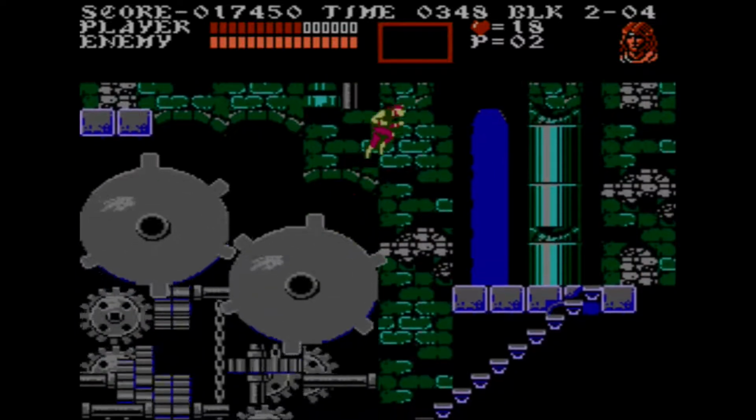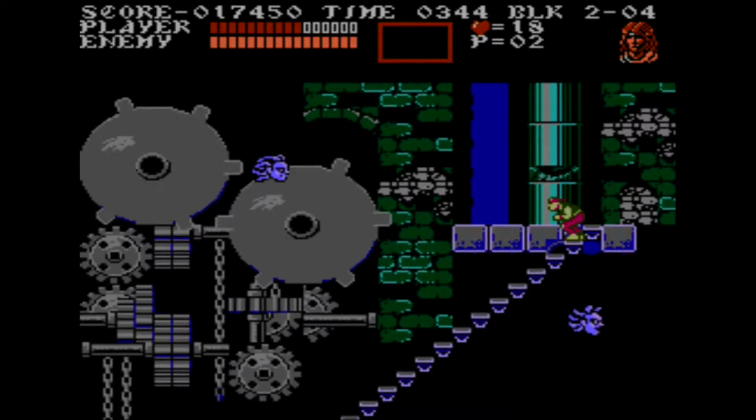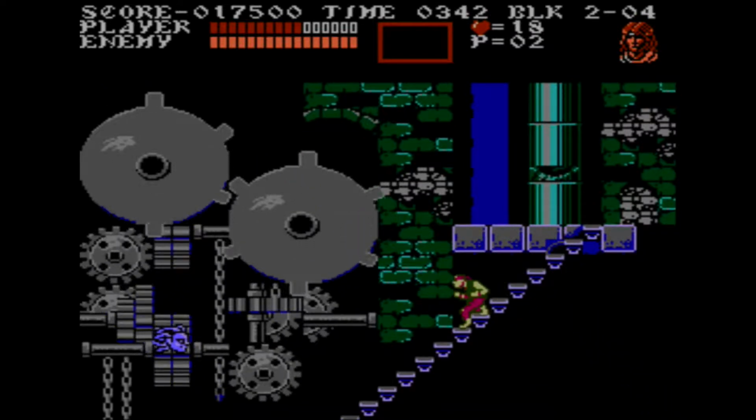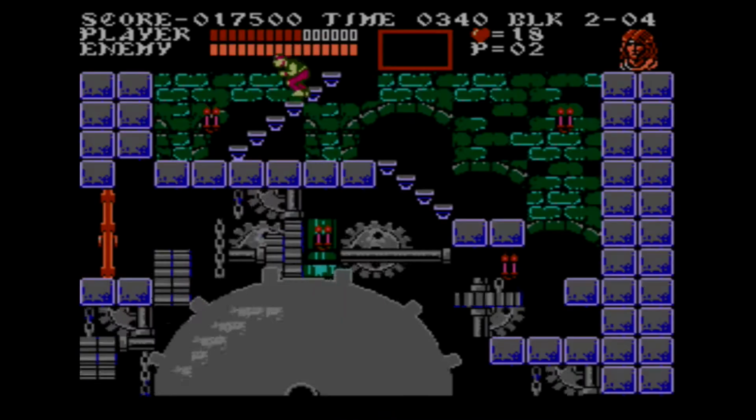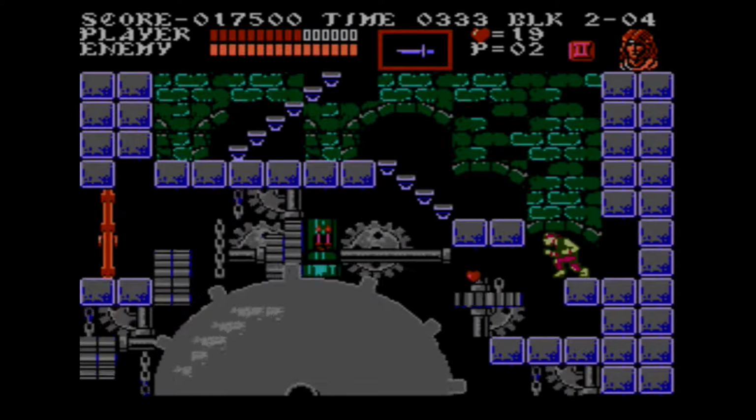However, Grant does take more damage. He has like a higher armor class or something, or a lower armor class, depending on what edition of D&D you're playing. I also don't know about his ability to use sub-weapons. Apparently he can use the dagger, or the double dagger, which is great, I guess.